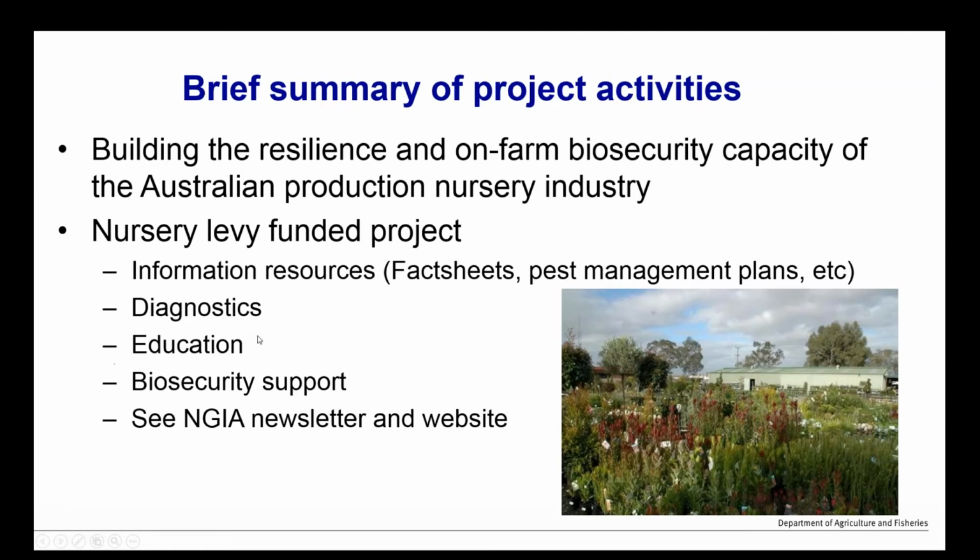Besides the webinars, we also are running workshops in each state and territory each year of the project, and we've almost finished the first year's lot of workshops. We provide biosecurity support in the form of contingency plans and back-end biosecurity support to very many meetings and whatnot. And one way you can see when these documents that are relevant to you are becoming available is to look at the NGIA newsletter or go to the NGIA website. The easiest way to find those fact sheets and pest management plans on the NGIA website is simply to search for fact sheets in their search engine or pest management plans, and you should be able to find them pretty easily.